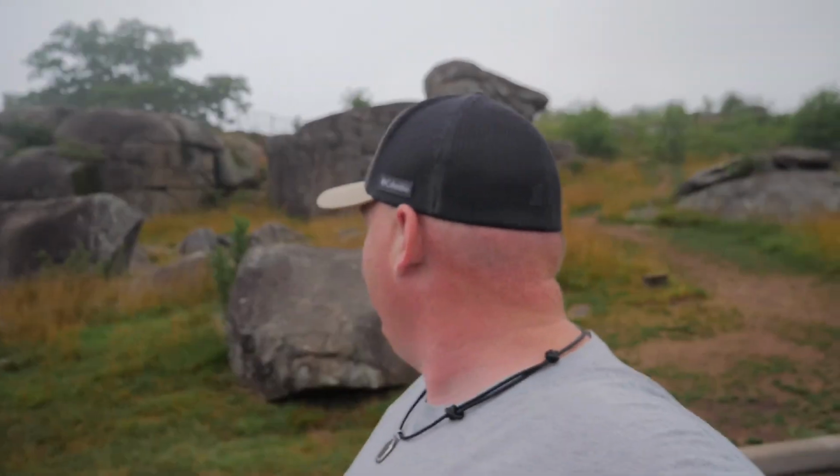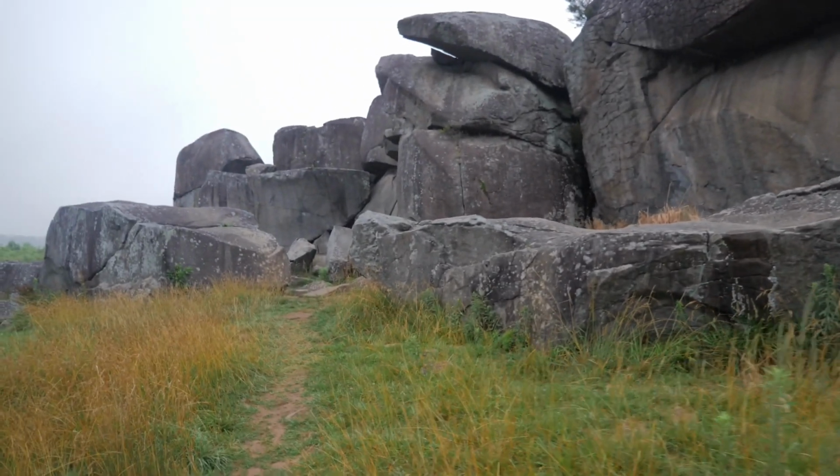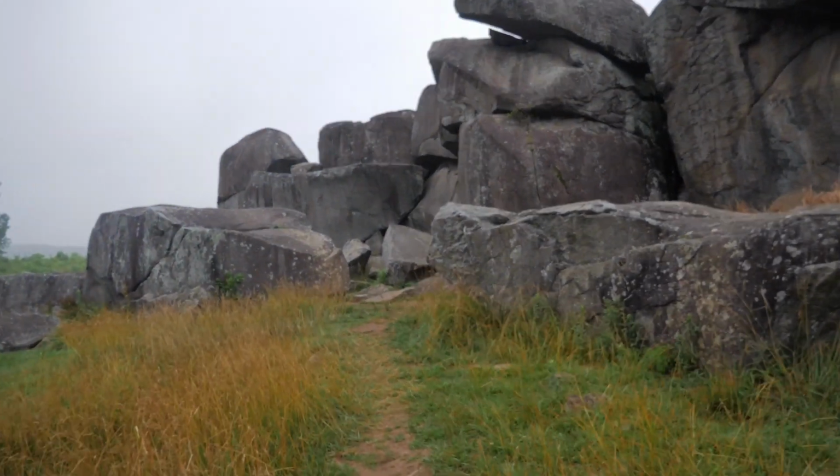And how Devil's Den got its name is something a lot of people want to know. And the truth is, I don't think anybody really knows. It just, after the battle, started to be called Devil's Den. Some people say it was before the battle, but I don't think anybody really knows the whole truth of why it's called Devil's Den. So now we're walking into Devil's Den itself and the formation of rocks.